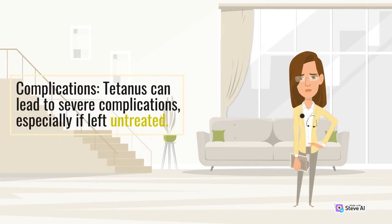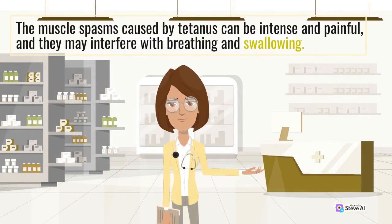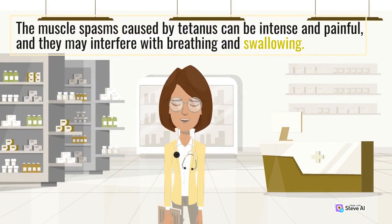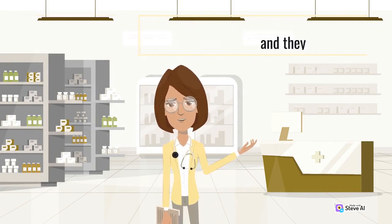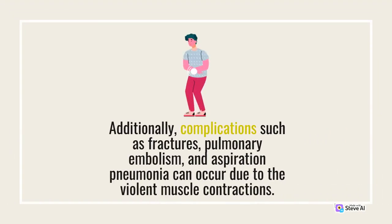Complications. Tetanus can lead to severe complications, especially if left untreated. The muscle spasms caused by tetanus can be intense and painful, and they may interfere with breathing and swallowing. This can result in respiratory problems and even suffocation. Additionally, complications such as fractures, pulmonary embolism, and aspiration pneumonia can occur due to the violent muscle contractions.